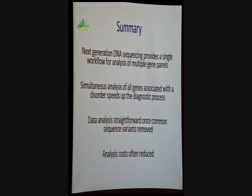So in summary, next generation DNA sequencing provides a single workflow for analysis for multiple gene panels. The simultaneous analysis of all the genes associated with the disorder enables speeding up of the diagnostic process. The data analysis is straightforward once the common sequence variants have been removed, and the analysis costs are often reduced.